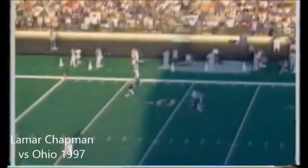Chapman back at his 6, pulls it in. Needs a block, gets one, goes to the 10, 15, 20. Lamar to the 30-yard line, 35. Dukes gets by the punter, midfield, 40. He's going to go, 30, 20, 15, 10, 5. Touchdown, Kansas State. It's a 94-yard punt return by Lamar Chapman of the Wildcats.